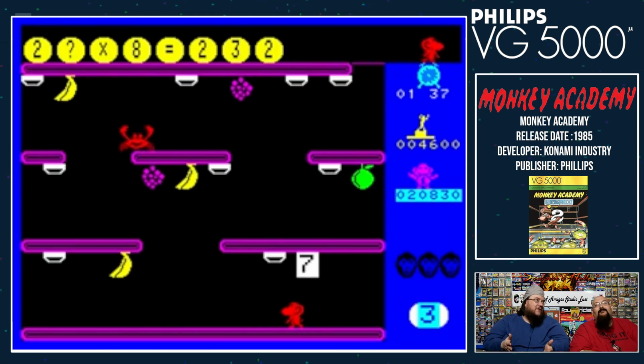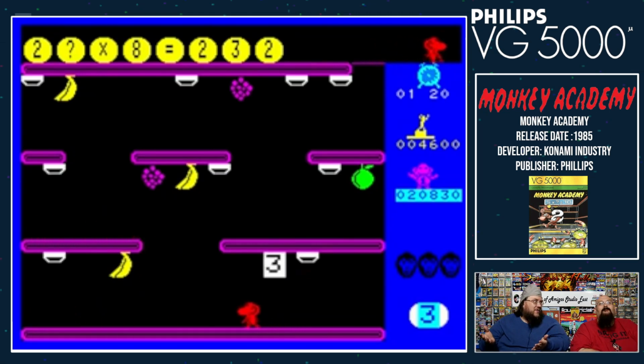Then you have to find the number. Then you have to get to the top. And there's a timer. That is correct. If you're able to do this 3 times, you have completed your lesson, and it gives you a score, and you can go about your merry old way. And that's how they passed or failed you in France. That right there. You failed Monkey Academy. Go back to Dullard School.